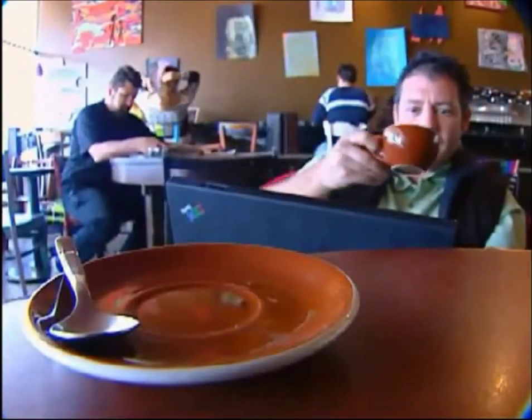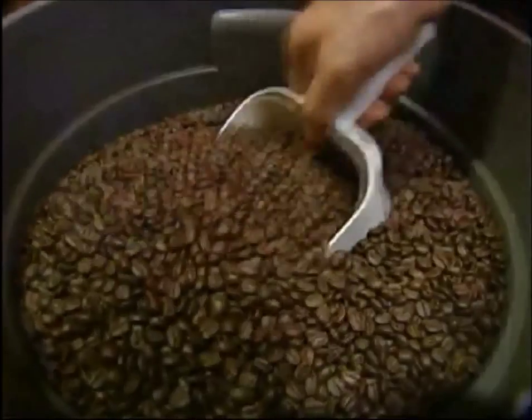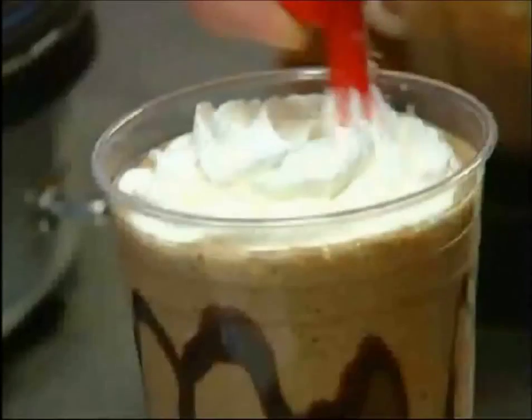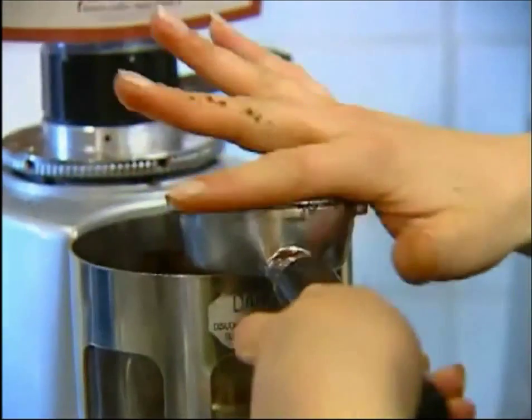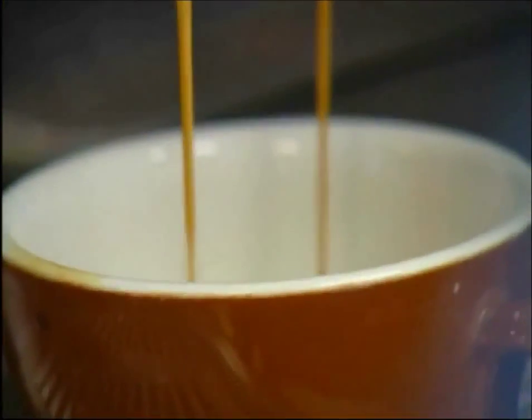It's not just a morning pick-me-up or an after-dinner drink. Coffee is an ingredient, an art form, and even a political statement. But if you really want to serve the best tasting coffee, it's not what's on the label that makes the biggest difference, it's how it's prepared.